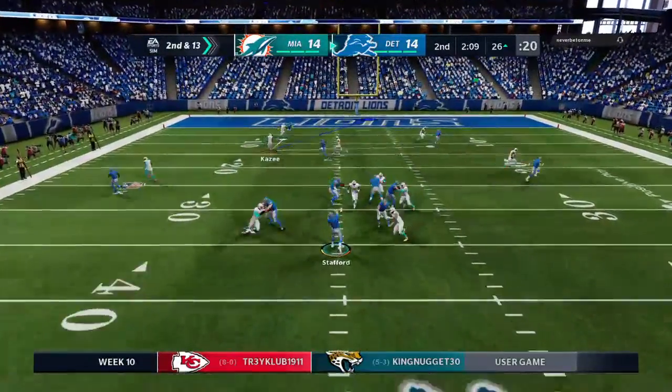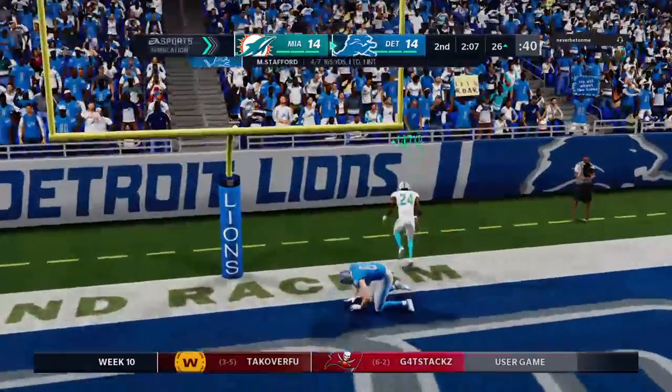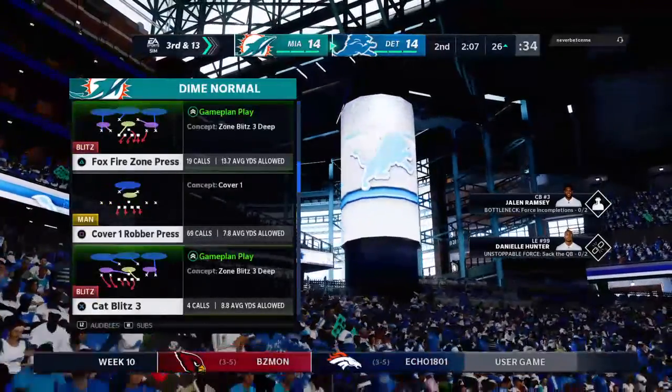Now on 2nd and 13. Stafford letting one go deep for the end zone. And that's going to be incomplete. Good effort there trying to take a shot, but it's 3rd down.